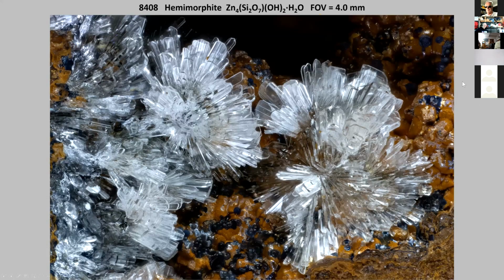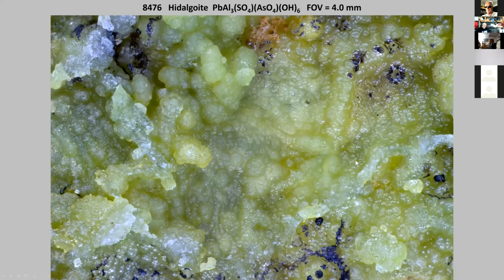Hemimorphite. This is from an older collection. I picked it up off, I believe, the dollar table at the 2019 NCMA meeting. Hidalgoite, it's the bubbly yellow mass.